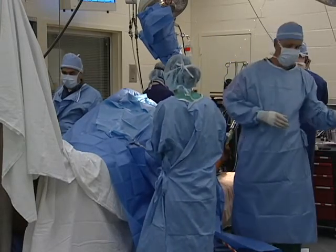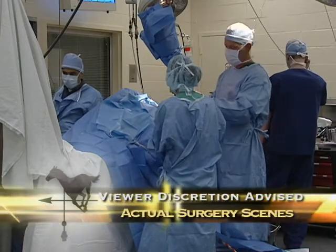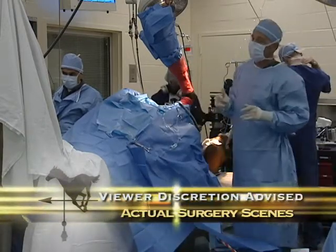Now, we should let people know that this is rare. The University of Georgia allowing us to come into a surgical environment like this is just not something that happens. So we're very thankful. And we need to let people know this is a very rare occasion for them to see something like this up close and personal.